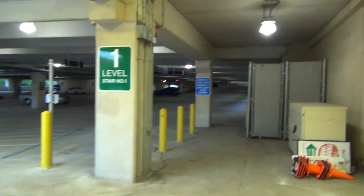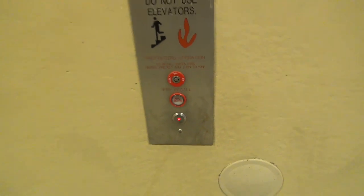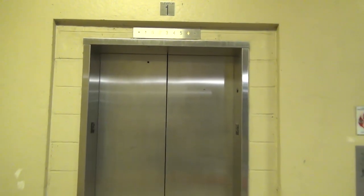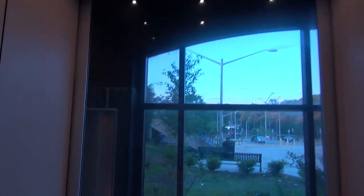Going up. Let's try the other one. And there it goes. Here comes this one. The lights burned out seems to be a trend here.